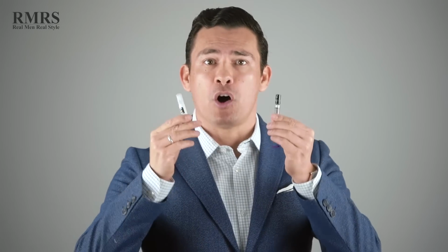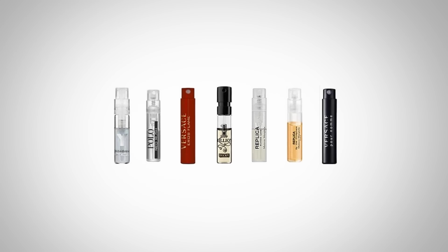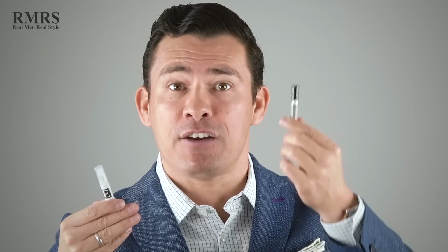When it comes to fragrances, you don't wanna travel with a big bottle like this. Instead, look to travel with smaller containers. A lot of these you can actually buy from the manufacturers, or you could even get as free samples. This one right here has about 5 uses. This one right here, probably about 10 uses.